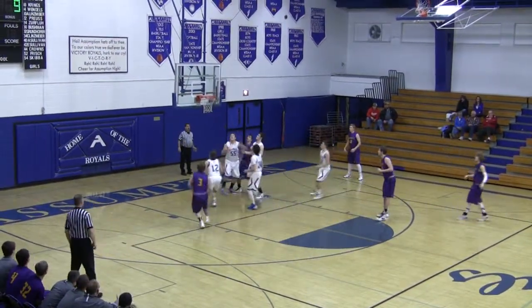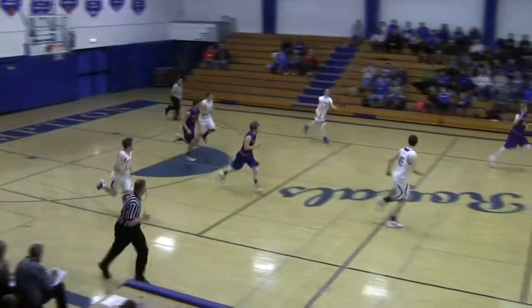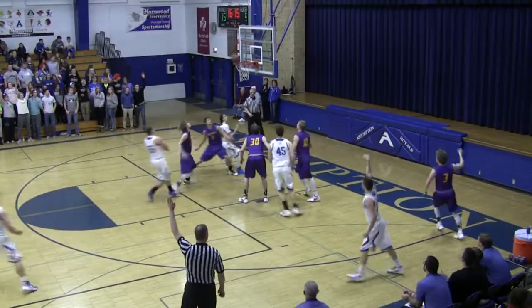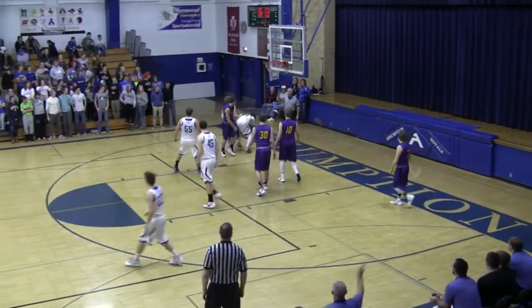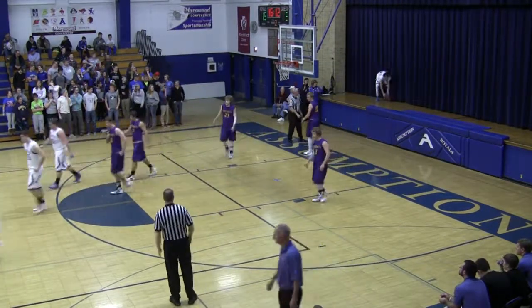I don't know if it's as much a defensive struggle as it's just a struggle to put the ball in the hoop. Allen can't get it to go. Rebound comes down to Burkhauser. Run off her right side. Sullivan, 3-ball, no. And the rebound volleyballed around, and it's going to be Pittsville basketball.